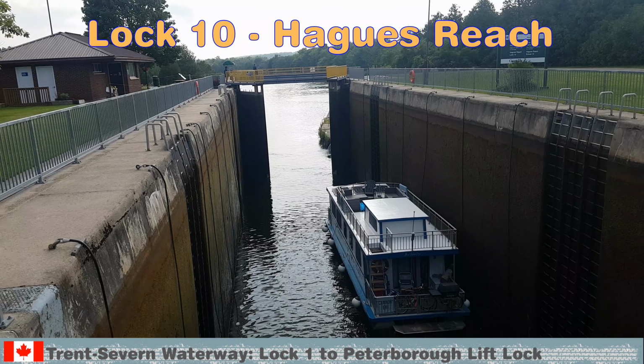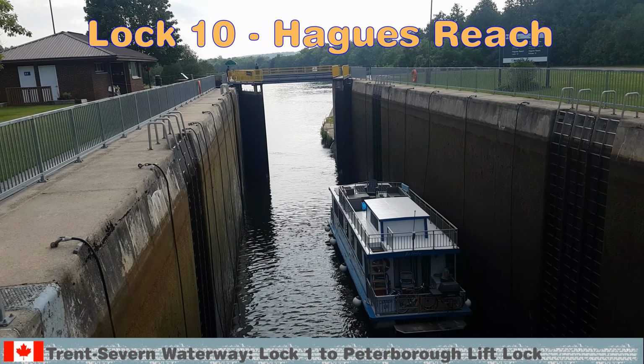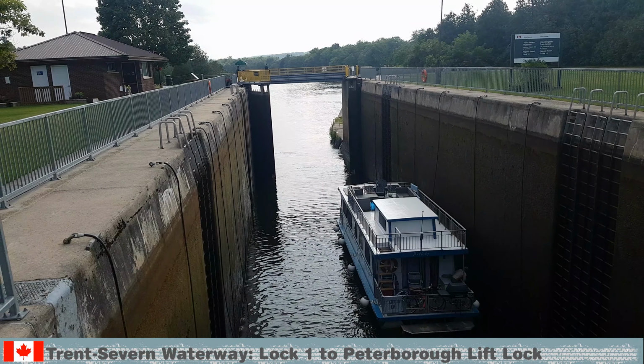This is a houseboat and you can rent them. I don't know about the price, but they did look very cozy.